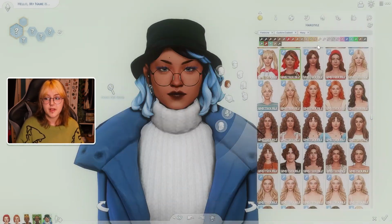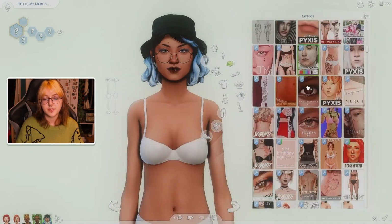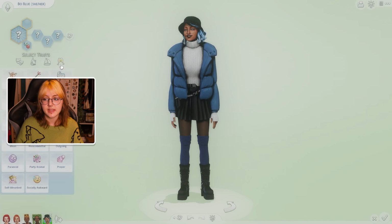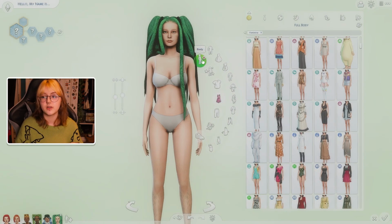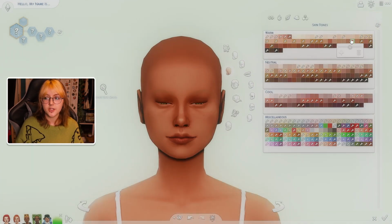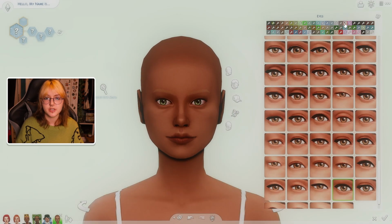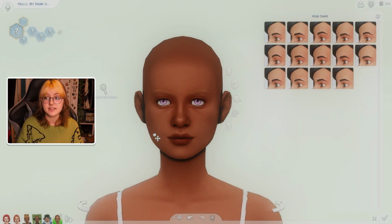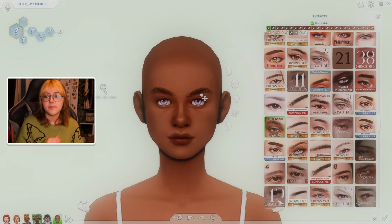The reason I went for all these different aesthetics is that the other day I was doing a clean out of CC and hair CC. I went through and clipped out every single hair, put them all in, and got rid of the ones I didn't want, like 300 or 400 hairs, and I really enjoyed doing that. But it made me realize, while clicking on all these hairs, that I have so much CC I download that just gets lost.